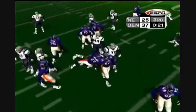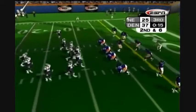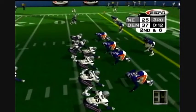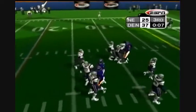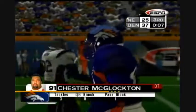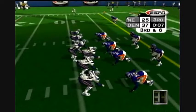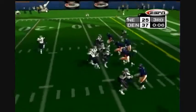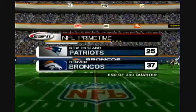Here's the handoff. Tackled at the 7-yard line. A 3-yard run by Smith. Ooh, nice disguise on the play action. The lineman got his big hands up there. Knock that one away. Bledsoe, with a quick drop. Stop by number 23. A one-yard pass by Bledsoe. He's 1-for-2 passing on this drive. At the end of the third quarter, the Broncos 37, Patriots 25.